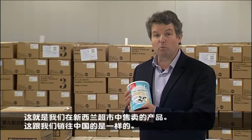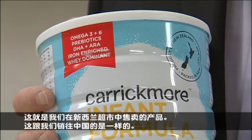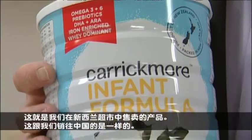This is the can that we sell on the shelves of supermarkets in New Zealand. This is exactly the same can that we are sending to China.